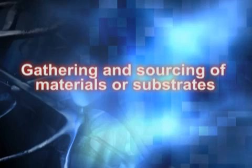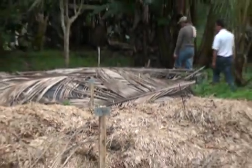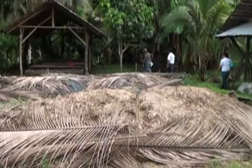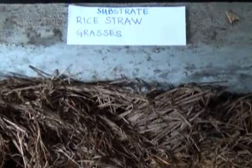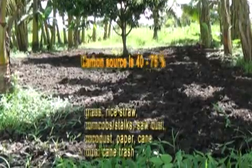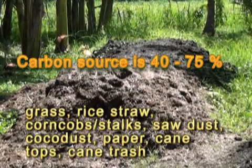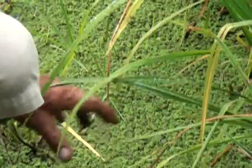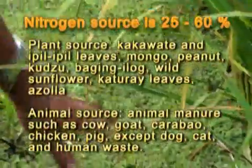Gathering and sourcing of materials or substrates. Locally available and low-cost organic farm wastes or biodegradable market wastes such as crop residues, livestock wastes, grasses, leaves of leguminous trees, sawdust, and cocoa coir dust. Substrate with the ideal percentage of carbon source is 40% to 75%. Substrate with the ideal percentage of nitrogen source is 25% to 60%.